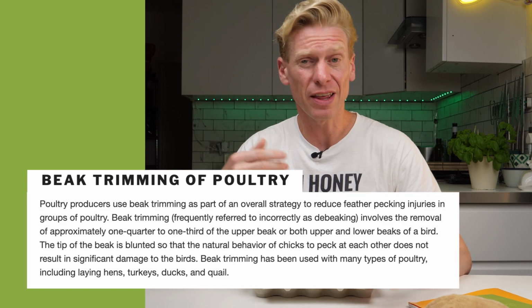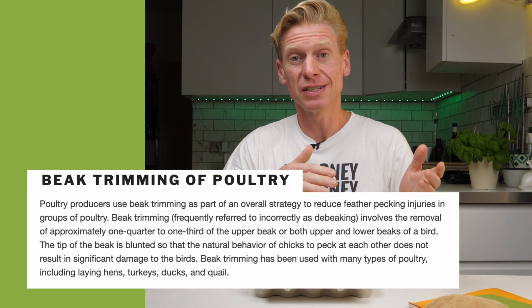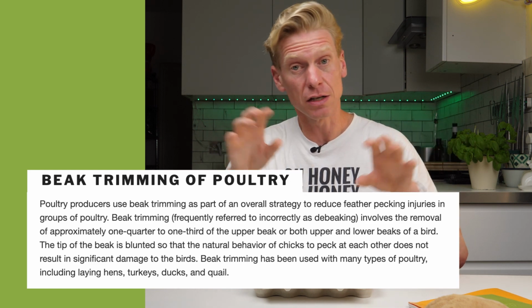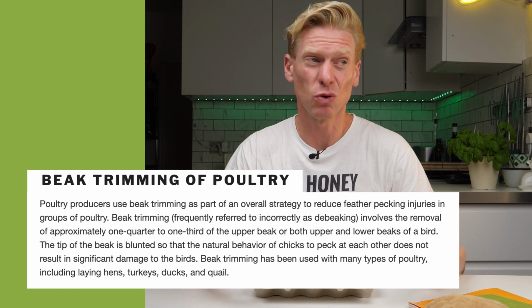All of the birds to this point will also have their beaks trimmed, which is done for their own safety. If you've ever heard of the term pecking order, that is because hens literally peck each other to assert dominance over each other, and by trimming the end of the beak, it stops them from actually hurting or eating each other.